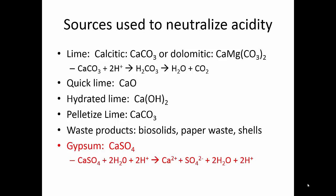Gypsum. I've got it down there. It is not a liming material. And the reason being, if you look up here, this calcitic limestone, you have calcium carbonate, you have a hydrogen right here. 2 hydrogens actually. This stuff dissociates, forms water, carbon dioxide. Your hydrogen now is in the form of water. It's not doing anything to your pH.